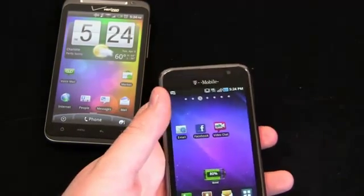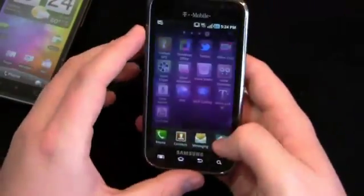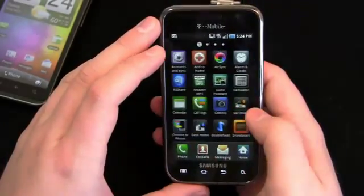Let me pull something over here that we can take a picture of. Take a picture of the watch, just for example, and we'll start with the Galaxy S 4G. And this is an unofficial test.